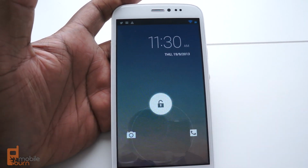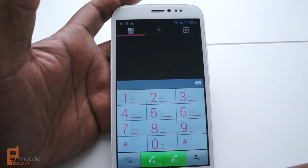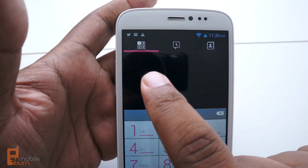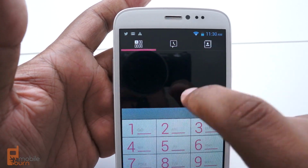It's not stock Android, but it's kind of stock Android adjacent. For instance, this is the dialer app. It's a little bit different from what you typically see. And you might notice that the accent colors are different as well. Instead of the light blue that we typically see, it has a pink right there.